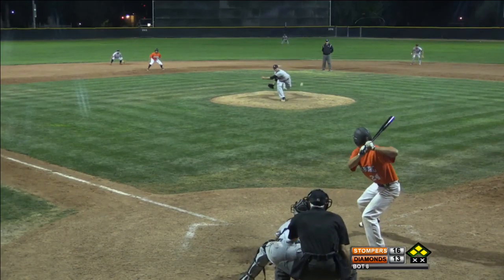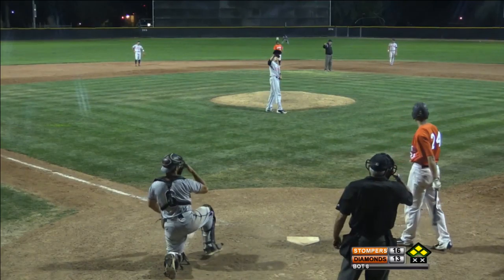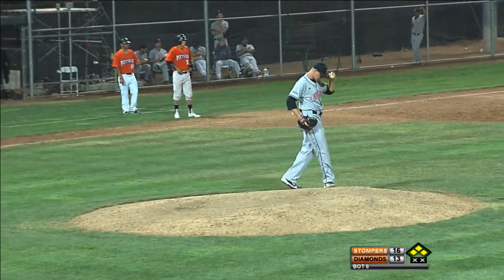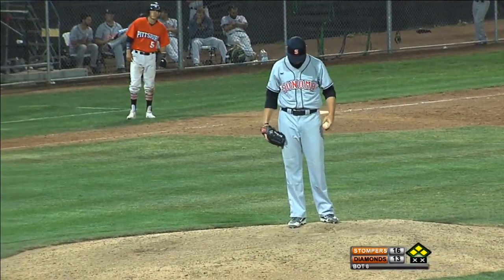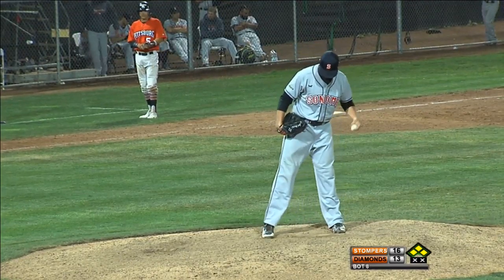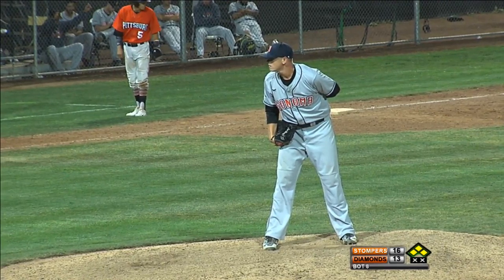The 2-2 pitch. That is ball three, and Comstock is able to keep it from going to the backstop. So now we've got three balls and two strikes. Two outs means the Diamonds will be running from every base, and this is just the action pitch of all time. 3-2 count, full count to Vinny Galletti.